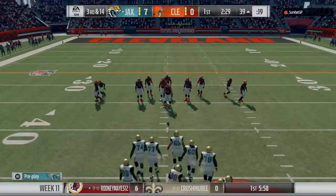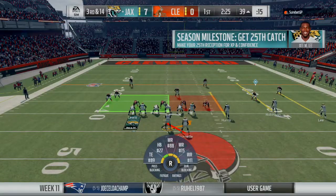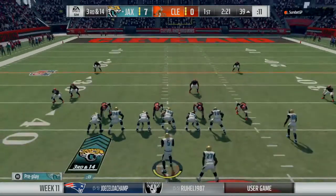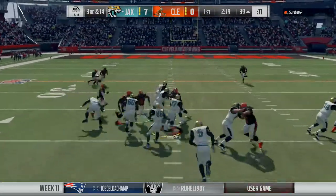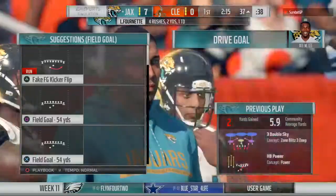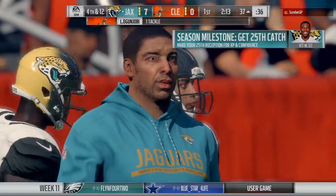And with a 3rd and 14, we have 6 defensive backs out there now defensively. Here we go now. Black 58 rail. 58 rail. They'll run it now out of the gun. And a short gain there down to the 37-yard line. Give him a couple on the run as it brings up a 4th down.